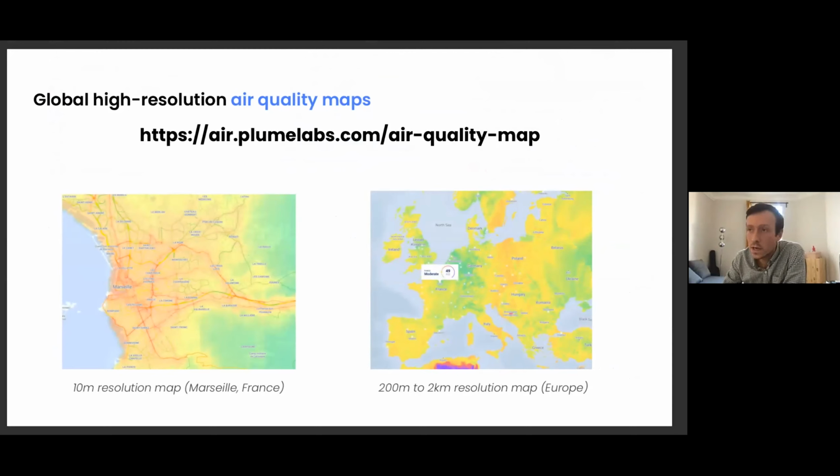So we have released a free air quality map, which can be accessed at the link given on this slide. And it provides global air quality predictions with a resolution adapted to the available data and to the location. So in large cities which are well monitored, for example, the screenshot on the left here, a city in the south of France, we can get up to 10 meters resolution and have really a street by street map. And in other regions, we remain at poorer resolution, like 1 or 2 kilometers, because we do not have the available data to get to a much more granular resolution.